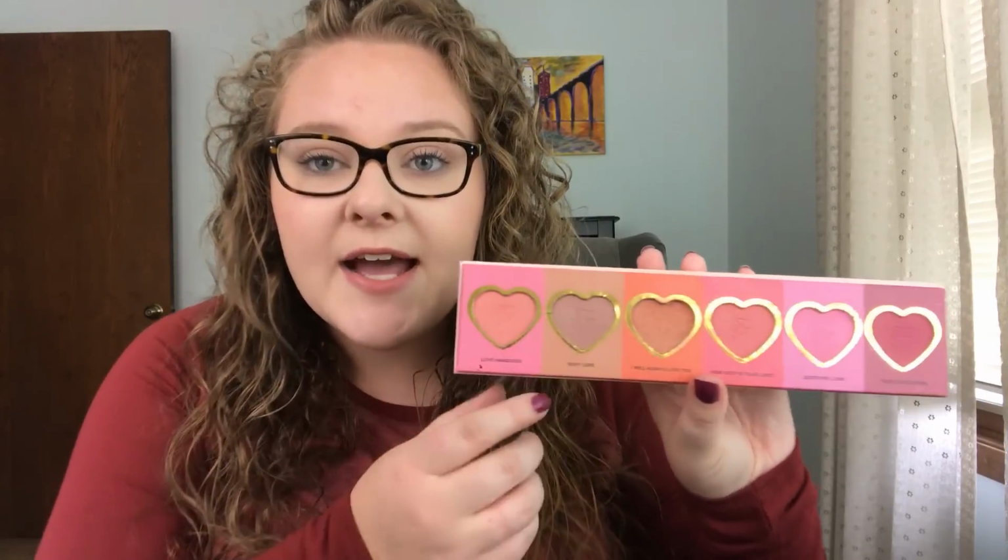Okay, anyway, moving on. I also have a blush that I want to hit pan on. I chose the Too Faced Love Flush palette. So this was a limited edition palette, and all the shades in here are the permanent shades, which I really appreciate. I had this one, Baby Love, which is my favorite tone of blush.